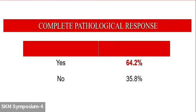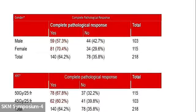Now coming to the results, our study showed a complete pathological response rate of 64.2% in all the patients. Further breaking down the results, 57.3% of the male population showed complete pathological response, while 70.4% of the female population showed complete pathological response. As far as the radiation doses are concerned, 67.8% of the patients who received 50 gray in 25 fractions showed complete pathological response, while for those who received 45 gray in 25 fractions, the complete pathological response rate was 60.2%.